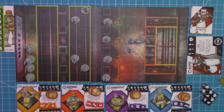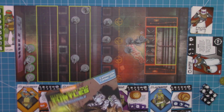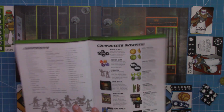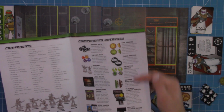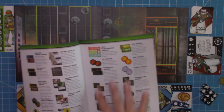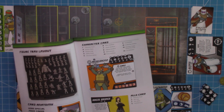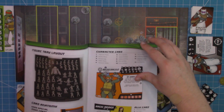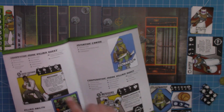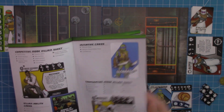And then when it comes to the actual rule book itself, this thing is written fantastic. I absolutely love this rule book. They go into great detail of showing you pictures of what all the things look like, a little brief description of what all the components do, how they function, and you can see for all of the components. Then they break down all of the different cards. So if you ever have a question, this is great to keep on hand, because it really does break down everything. And then it even goes to show the different tiles for whether you're playing the competitive or the cooperative for your villains. Everything is in here.